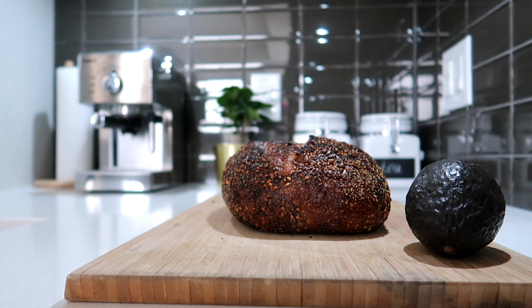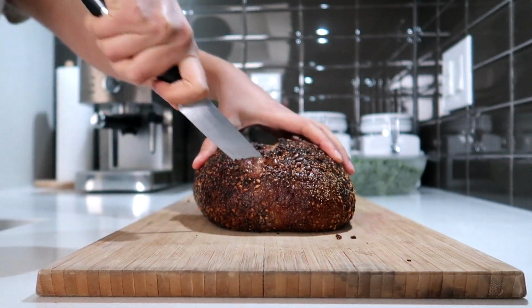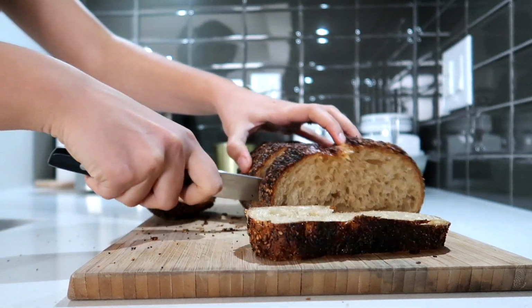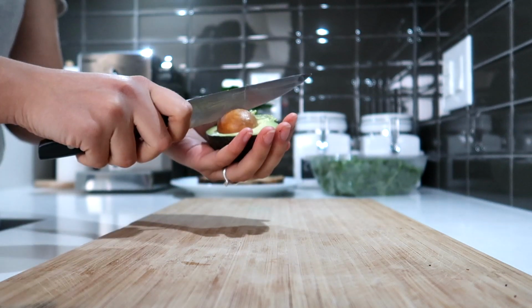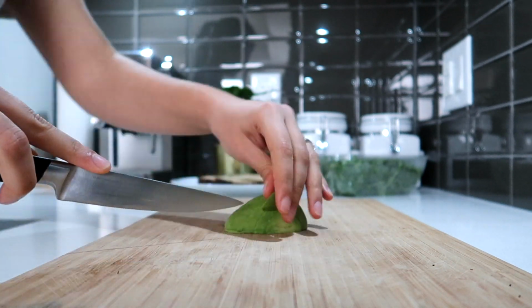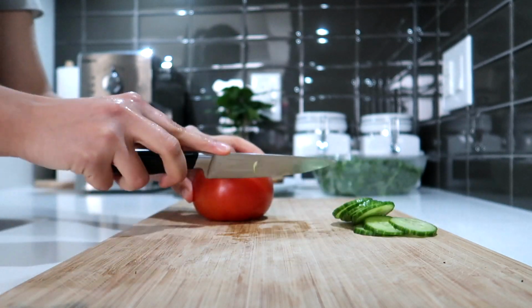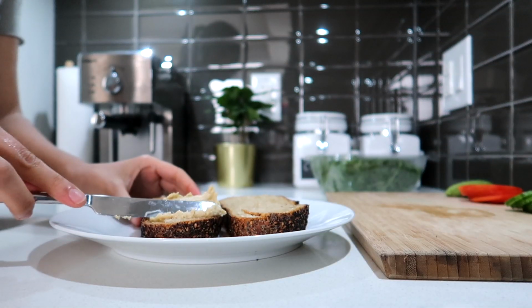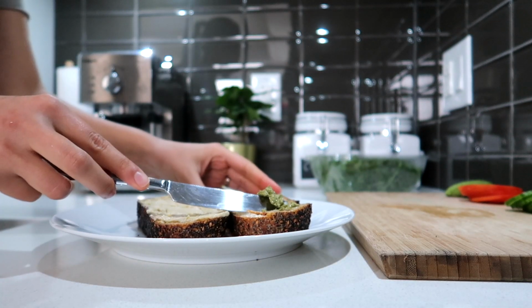For lunch today, I will have a vegetable sandwich with some salad on the side. The sandwich recipe is so easy. I just cut 2 slices of bread and I slice all the veggies and then I assemble it. So easy. For this sandwich, I'm using a full avocado, tomato and cucumber. On one half of bread, I put some hummus, and on the other half, I put some pesto.